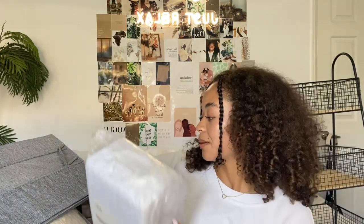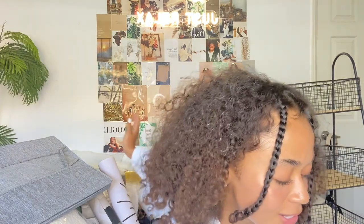Oh wait, no, I'm dumb. This is a bed skirt, so it can go over all the crap that's gonna go under my bed, so it covers it. So yeah, I'm dumb. It's a bed skirt, guys. Do you know what I mean? If you guys know what a bed skirt is, then I love you. And if you don't, I still love you.